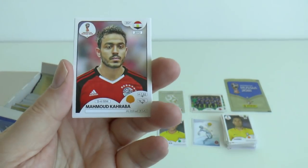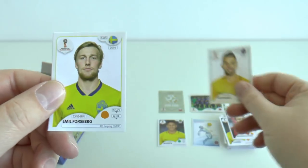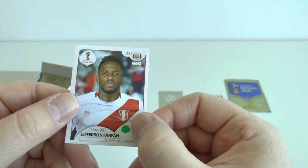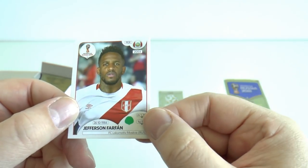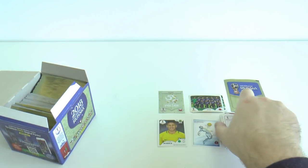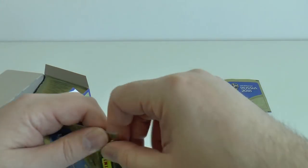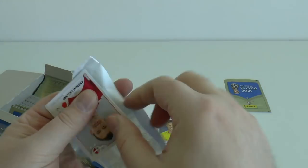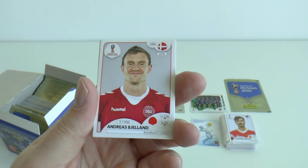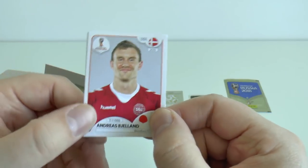Next up, we have Karaba of Egypt, Behich of Australia, Emil Forsberg from Sweden. Next up is Jefferson Farfan, now playing his trade at Lokomotiv Moscow, the Peru winger. And finally, Erokin from Zenit, the Russian international there, of course, the Russian hosts for the World Cup tournament. Here's a quality name, as you see, from Denmark there, Belland, very, very close. Of course, Brentford player there.